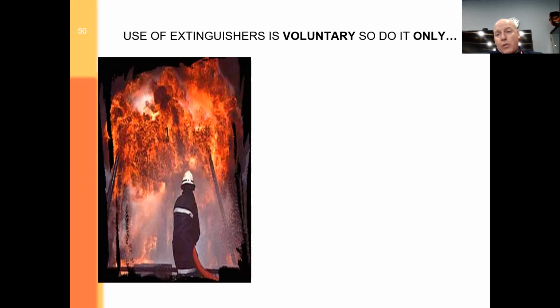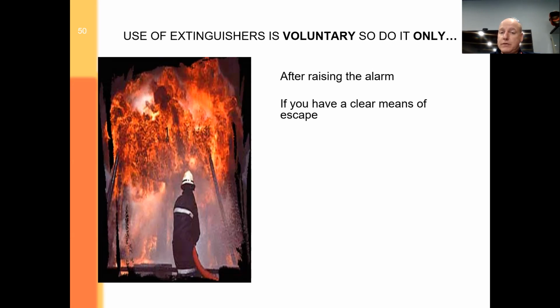Fire extinguishers are always a voluntary thing, because some people react in a fire situation or a crisis and can't think straight, so we can only make it voluntary. So put yourself number one first, and get out if you need to. If you discover a fire, raise the alarm. At the side of most alarms there's usually a fire extinguisher, so there's some logic to that. If you feel you can have a go at it, then certainly do so, if you have a clear means of escape. So coming back to the point I said before, don't let the fire spread around you and trap you.